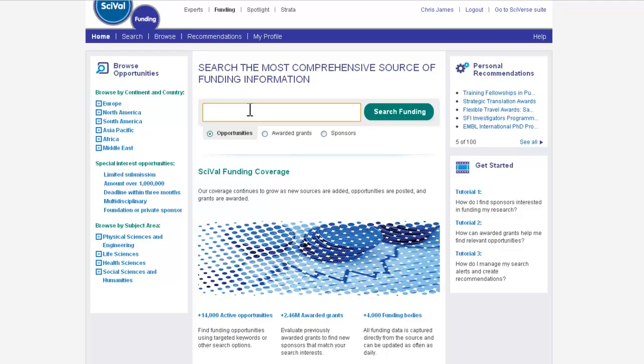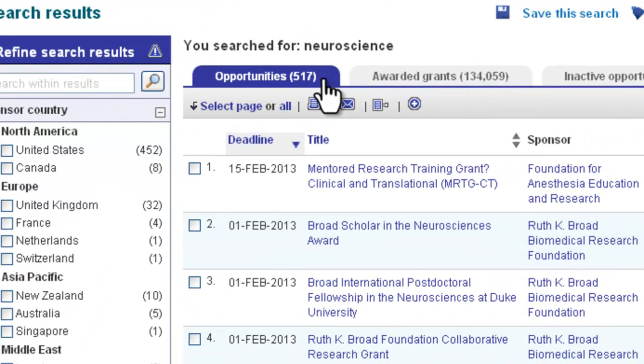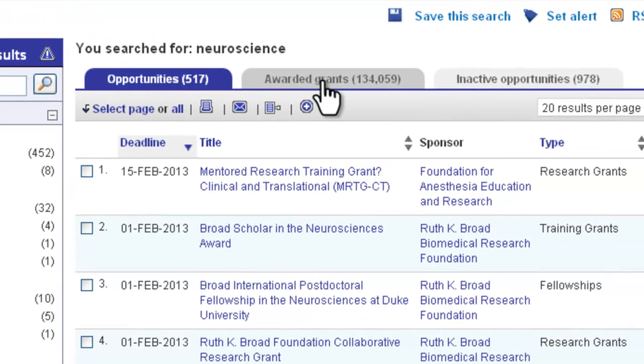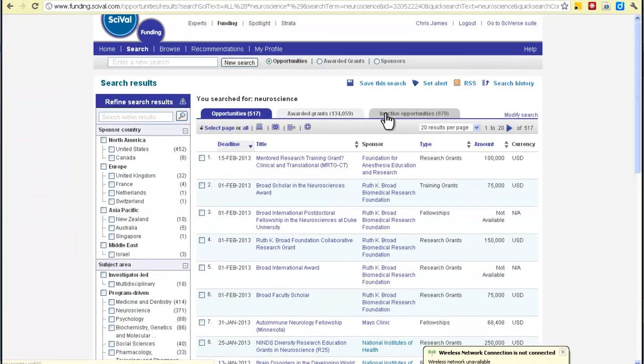Type your search into the search box and click search. Running a search will then bring up the number of active opportunities which are available across the whole database. Here we have 517. At the same time, I can also see the total number of awarded grants matching my search criteria. In this case, more than 134,000. I can also see the number of inactive opportunities, 978. To view any of these, simply click on the tabs.